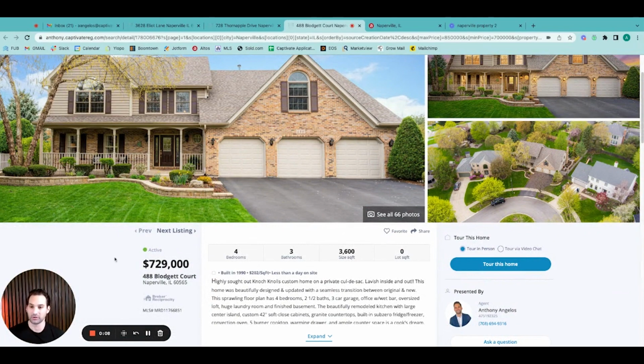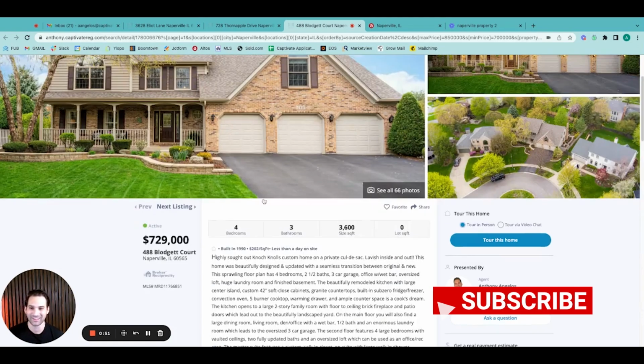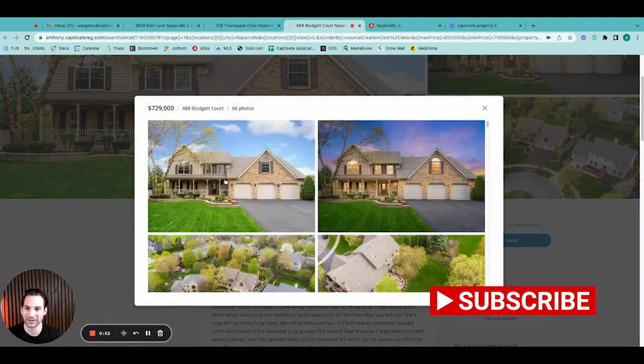488 Blodgett Court, 729. This one's a little bit over 700,000, but considerably bigger, almost 1,000 square feet more than the last one. 4 bedrooms, 3 bathroom, 3 car garage, great curb appeal. I really like this country style porch they have going on. It looks like it's in a cul-de-sac. Nothing to do but move in and enjoy inside and out, as they say. Let's see if we're going to enjoy it inside and out.